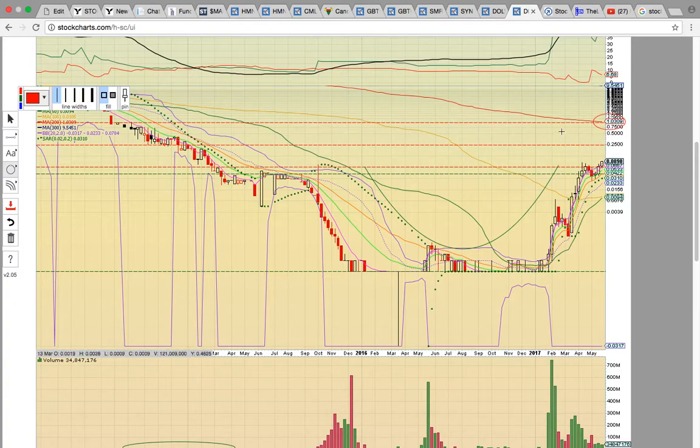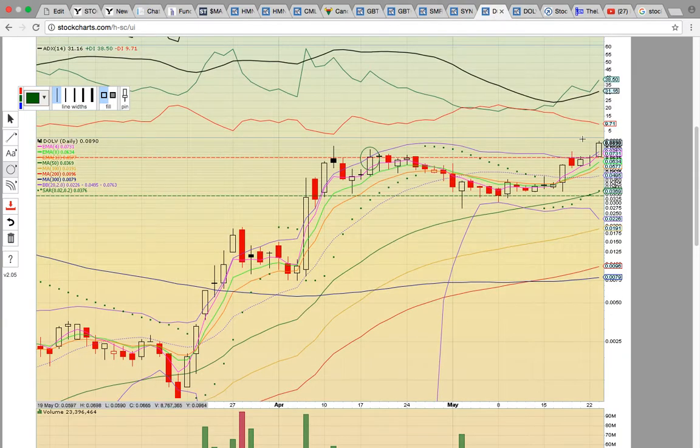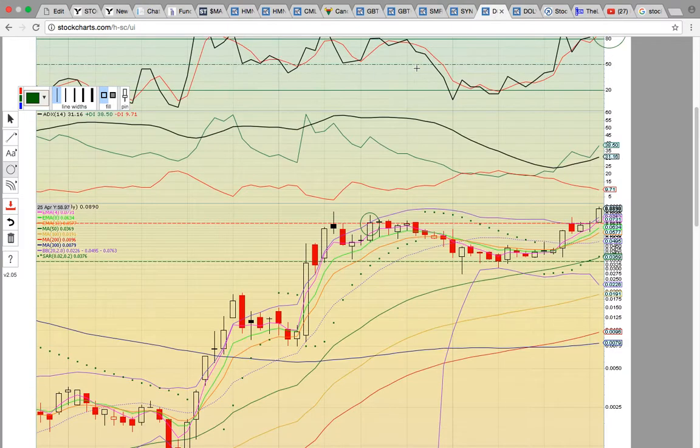But we're going to see if it's going to follow through tomorrow, since it did have this close above resistance on the daily chart.